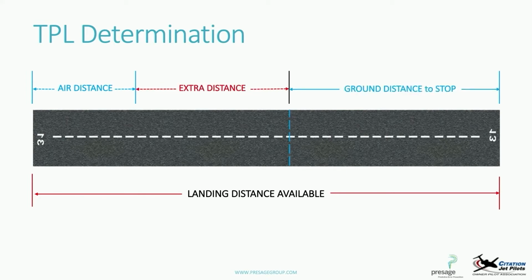So let's say you do your normal air distance and you hit a gust of wind, or it's a hot runway and you get some ground effect that you don't expect. You start floating, floating, floating all the way down that extra distance. You want to make sure you get down by the point that you have ground distance to stop. That is our touchdown point limit, TPL. It's as simple as that. But now we're giving you a visual point on where you make that decision.